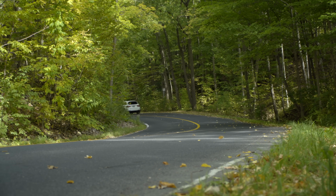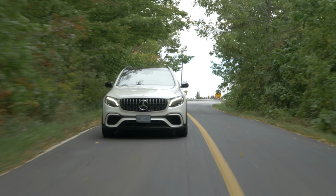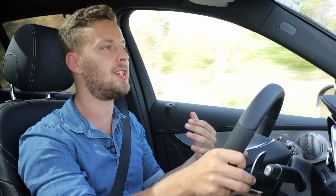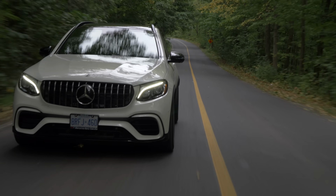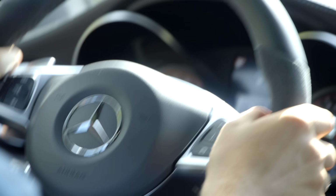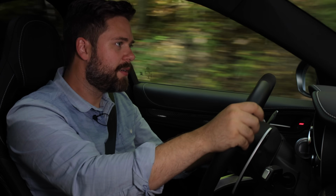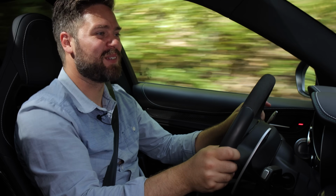If I had to find a complaint, it would be the same one I had with the X3M. It doesn't have a low center of gravity. It has every single other thing associated with sportiness, but it misses that low center of gravity, and I question if you need it in a car like this. Even though it's very well controlled in the corners, there's still body roll. You can't get away from the fact that it is a tall 4,500 pound SUV. But enough about that. Okay, let's go talk about the styling.